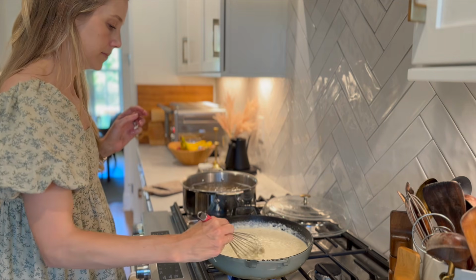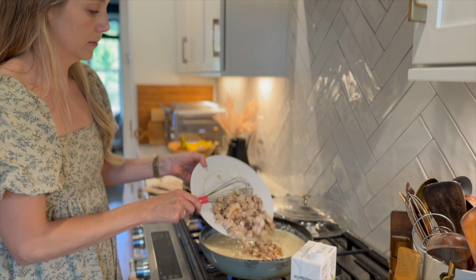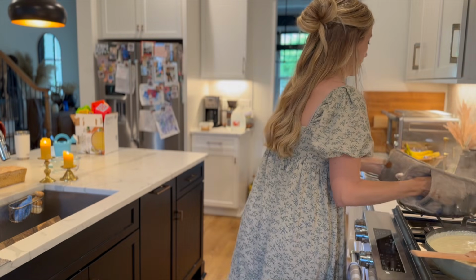After adding the chicken back in to cook for a few minutes, I save about half of the sauce to freeze before adding in the broccoli and pasta for dinner that night. Super easy meal that freezes so well.